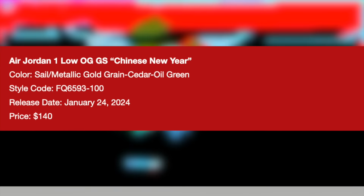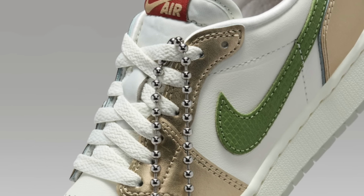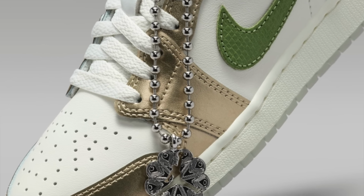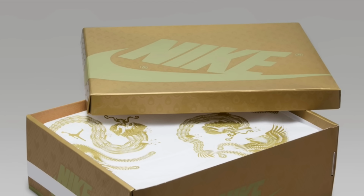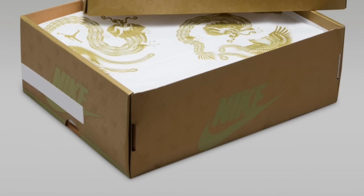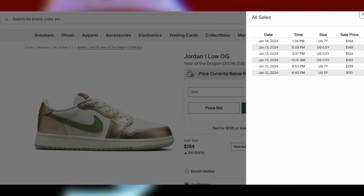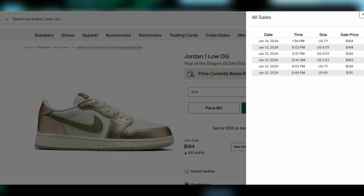In addition to the men's pair, we're also going to be getting a grade school version of the Jordan 1 Low Chinese New Year, and the colors are actually quite different on these. This time we have gold wrapping around the upper of the sneaker, rather than the entire upper being the dragon scale green. Instead, this time it's only going to be on the swoosh. Nonetheless, it's a pretty solid looking pair, and you gotta admire the details that they added onto these, and that includes the insole, the box, and even the wrapping paper and accessories that come with this sneaker and the men's pair. So you gotta really appreciate what Jordan Brand has done. But unfortunately, when it comes to resale for these, I wouldn't expect much, mostly just personals, because despite them being a grade school sneaker, they're only $20 less than the men's pair, being $140.